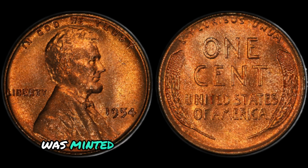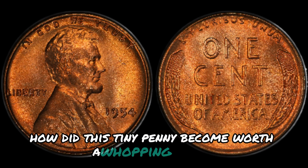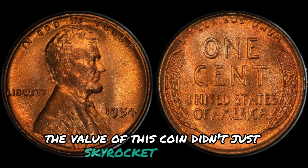But there's more to the story than just how few there are. This coin is highly sought after by collectors because of its historical significance, its near-flawless condition in most cases, and the sheer mystery surrounding its origin. Some numismatists believe it was never meant to be released to the public at all.